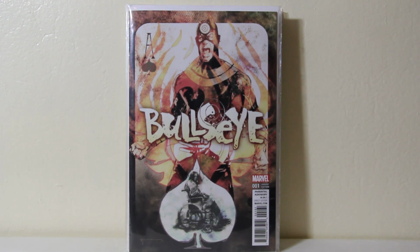Another book I picked up was Bullseye #1, and I want to say this is the 1 for 50 variant, but it very well could be a 1 in 100. I am not sure. I couldn't get the exact ratio number here. It's an incentive book. It was the only one that I picked up as soon as Midtown Comics opened that they carried. I didn't see any other ones, and I didn't see any online to do a comparative analysis. I paid like $30 for it. Probably overpaid, but I'm sure it'll mature well.